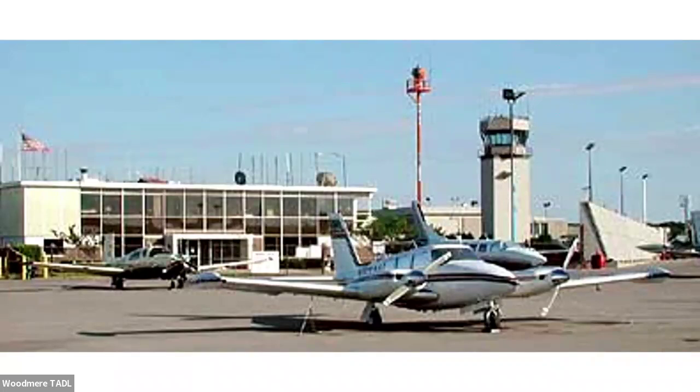We got a Twin Comanche. This one's a Mooney on the bottom left. There's a Cheyenne or something in the back right. Our EAA chapter held this spot as our home base for a couple of years. So that has a very special place in my heart. It used to be a flight service station. Yes.